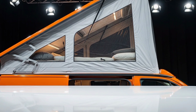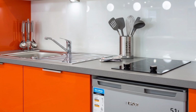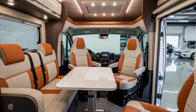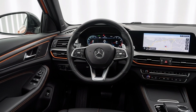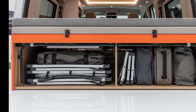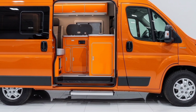For decades, Westfalia has been one of the most respected names in the camper world. Their innovations shaped van life long before it became a social media trend. And with the Kipling, they are once again pushing boundaries, particularly with their decision to include a fixed rear bed in a vehicle that measures just 5.45 meters in length. That's right, in a compact van barely longer than a family car.